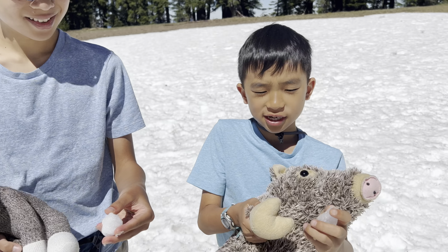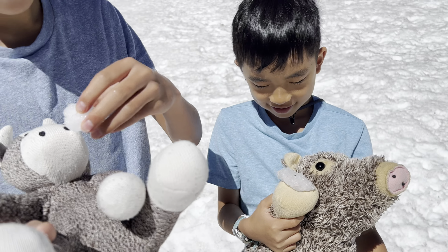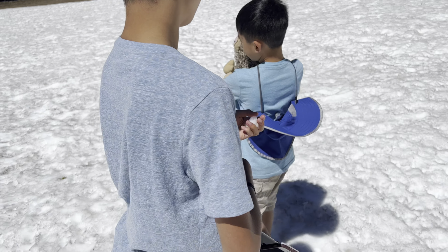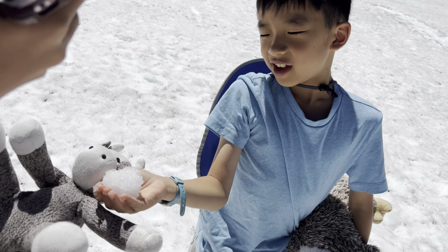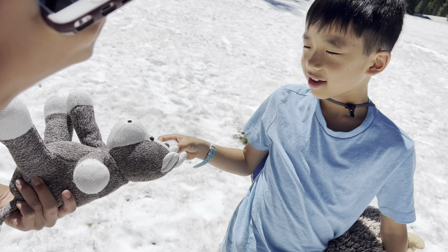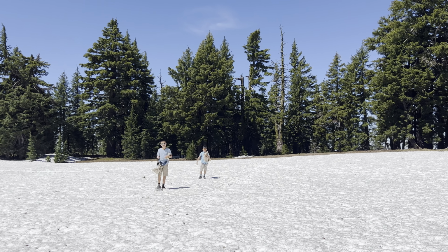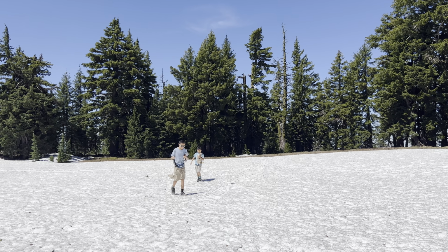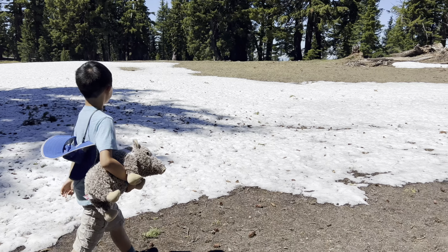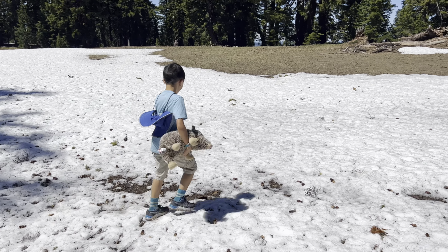Ready? Javi's gonna touch it. That's Javi's first time touching snow. Camu, do you like that? It's cold. Put it on him. Thank you, Javi, for holding my snowball. I'm so glad you have him. Plenty of snow. Javi dropped his snowball, so I'm gonna find another one.